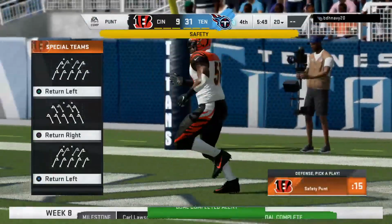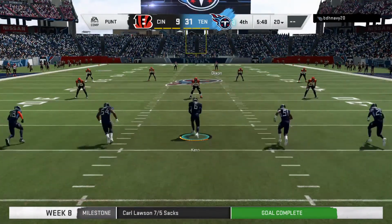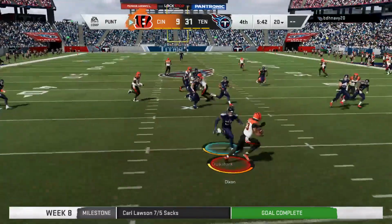That was wild, and at the end of all that, it winds up a safety. All right, Charles, help me out here. 4th quarter, you've got the lead, and you run backwards into the end zone. You're just trying to do too much. I almost don't have words for it.